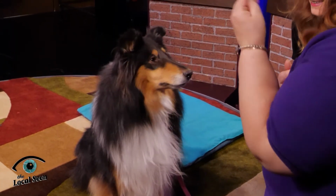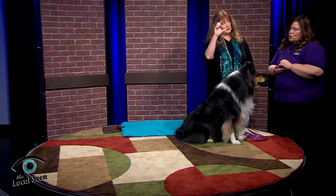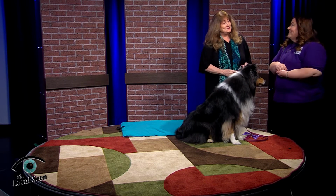Now, I've noticed when there's a dog in a car, kids automatically will go up and rap on the window, or if the window's open, they'll stick their little fingers in. So I tell them that you wouldn't want a stranger coming up to your car because you're trapped in the car and you can't get away. Well, dogs don't like it either. They can't get away from you.